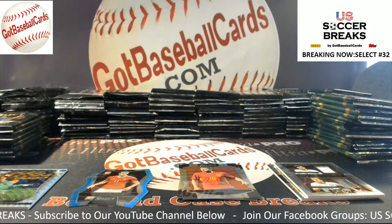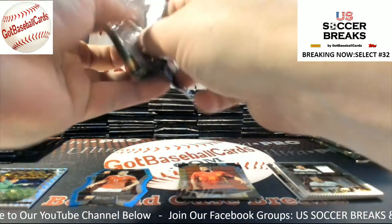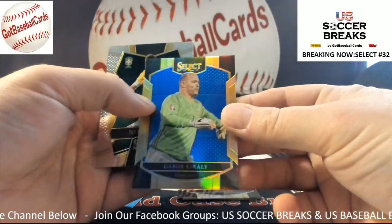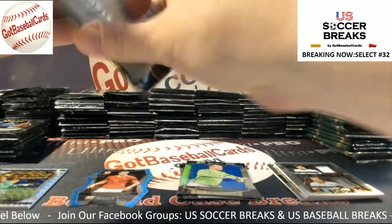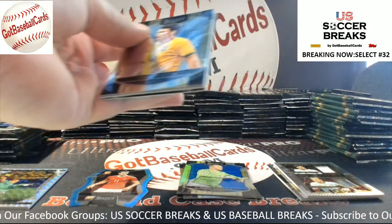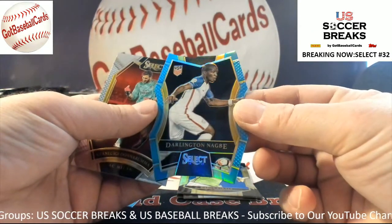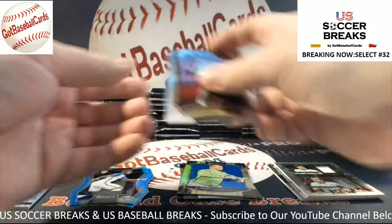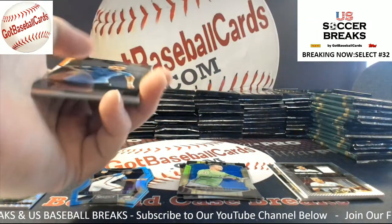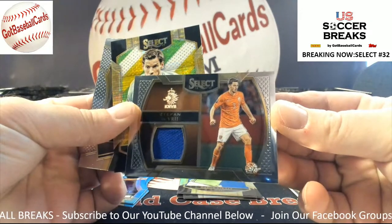Nah. 41 of 49. Gabriel for Hungary. Hungary though. Ooh, is that black? Nope. Darlington Nagbe, USA. We got Donnarumma. Stephon De Vrij.